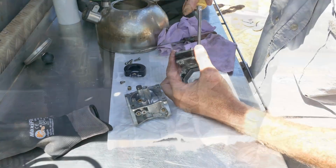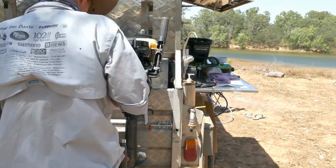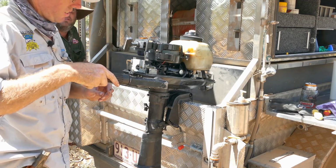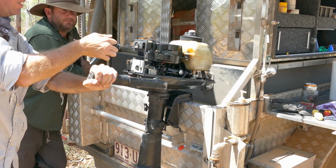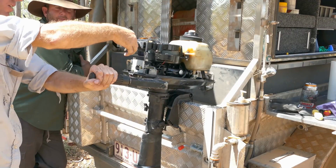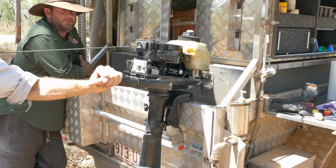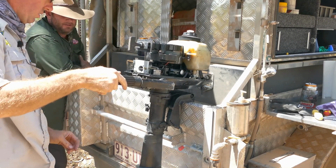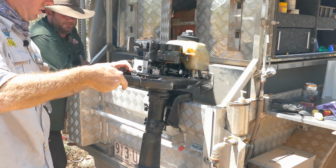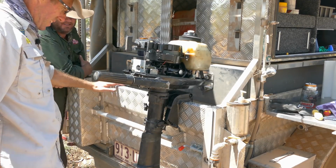With the carby stripped down, blown out with compressed air to clear any potential blockages, and put back together again, it was time for the moment of truth. So this is the Black Sea Anchor test run after full carby rebuild in the middle of nowhere. We need a bit of choke maybe. Shouldn't do, mate. Okay, sounded healthier. Getting there. I ran it too long out of the water. And once again, the 4 horsepower lives.